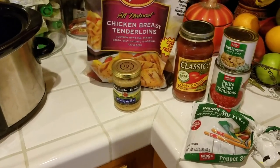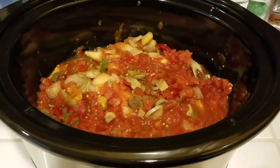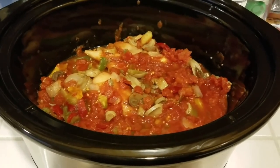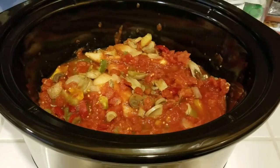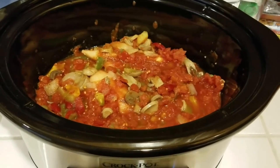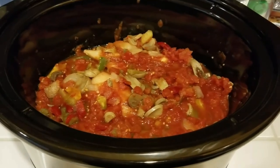This is an experiment. So I'm going to throw that in there, and I'll show you what it looks like when I get all of it in the crock pot. And now that I've got it in here, I think I'm going to add some Italian seasoning to it too, because I don't think the spaghetti sauce will have enough seasoning in it. So I'm going to add that and get this turned on low and let this cook.